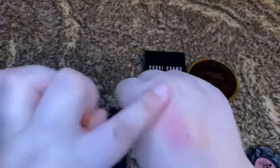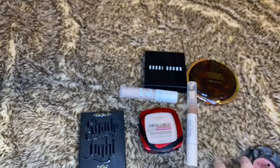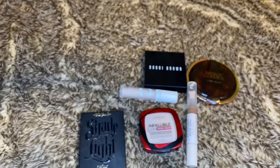Here's the color. It just blends out really nicely. It's matte. It's really nice. It blends into the skin beautifully. So I think for the deal, it's a really good steal if you like any of the other colors that are there.